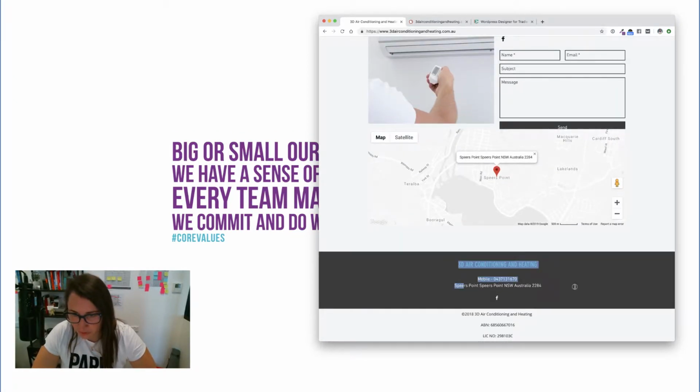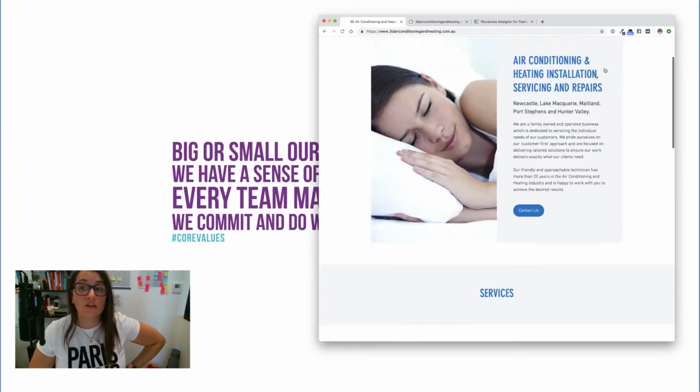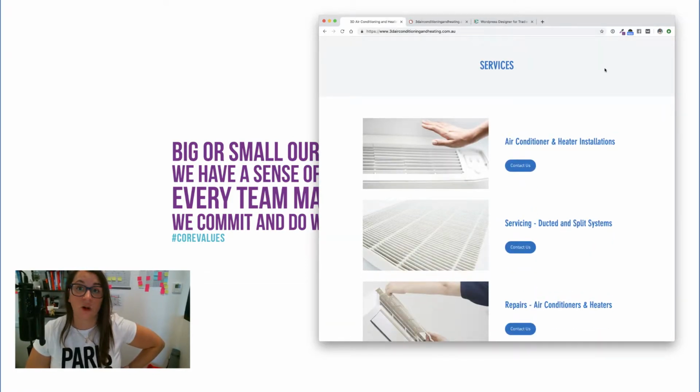Again, you've got some address info here. You've got your Facebook, so that's fine to put down there. You've got your note here, so that's just missing copyright, C, space, 2019. But you've got your ABN and your license number there too, which is really good. You're just super light on content.